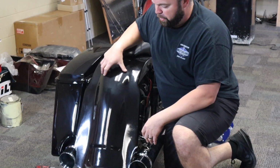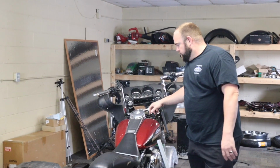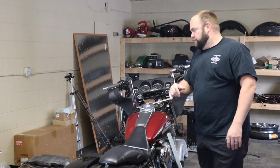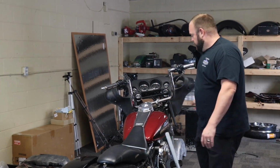So I'm going to go ahead and get all this apart, get the bike outside, get the tank off, and that way I can send the side covers and both fenders and tank to paint. And then we'll start getting the front done.